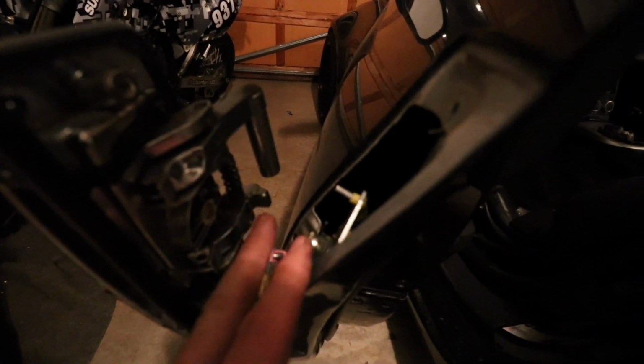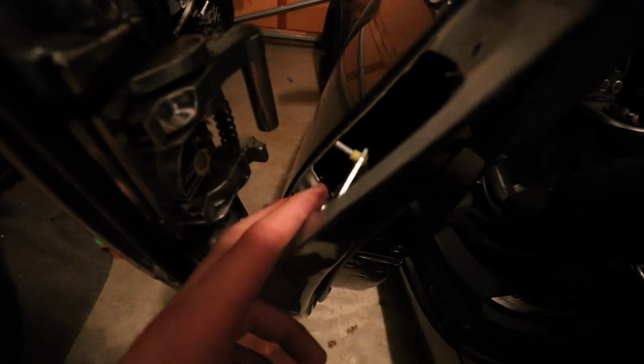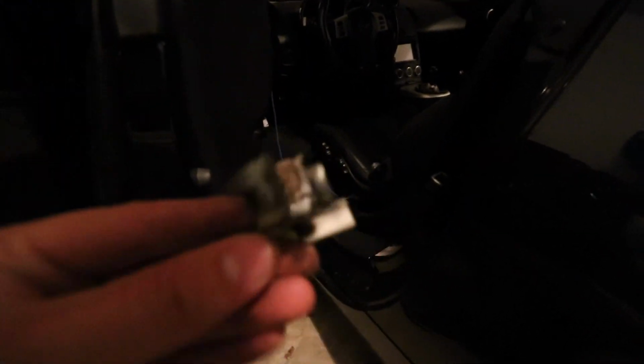And basically this piece, let's see if I can focus a little bit, it completely broke off right here. It snapped off. So the new ones are a lot better than these plastic ones that corrode over time. I have it right here. This is from that piece right there, and this is from the passenger, and you can see it just snaps off. That little tiny piece is what opens your door handle on a 350Z.